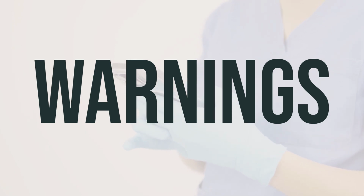Keep this medication in a safe place to prevent theft, misuse, or abuse. If someone accidentally swallows this drug, seek medical help immediately. Women of childbearing age should talk to their doctor about the risks and benefits before using Xtampza ER. Tell your doctor if you are pregnant or planning to become pregnant.